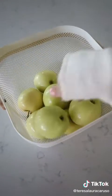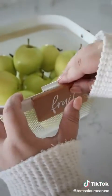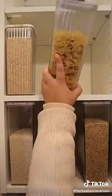Once all the baskets were filled, I used these bin clips and labels to label each one. You can see inside some of the baskets, but for some it does help to have a label. And then it was time to put everything away. I tried to put the items I use the most in easy to reach places, and everything else I just put away as it fit.